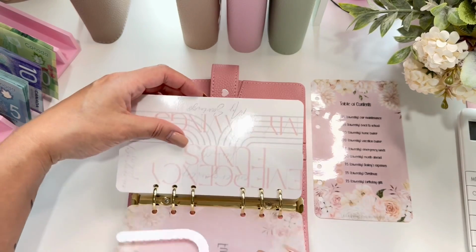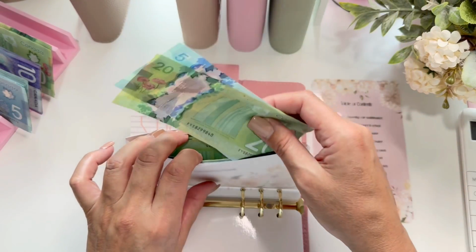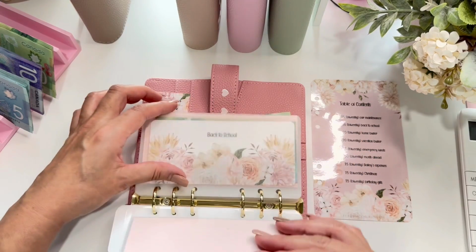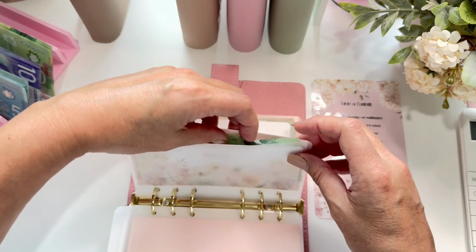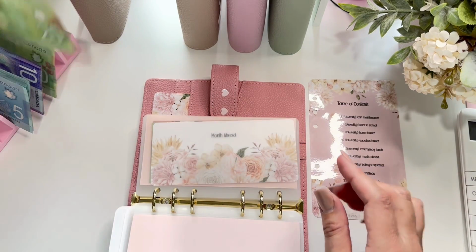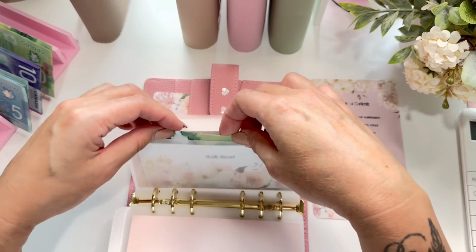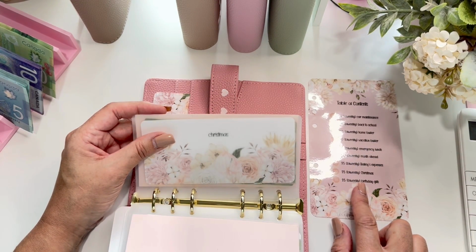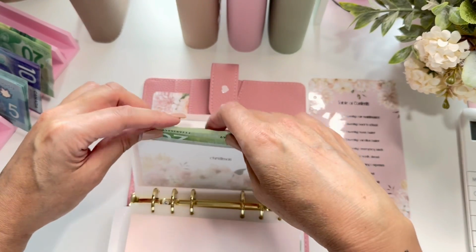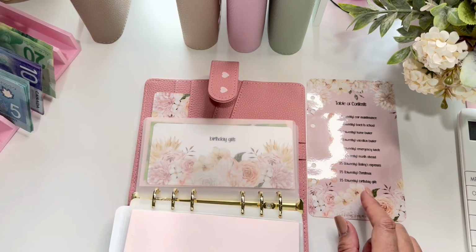Emergency funds, let me go back here. It's gonna get 25. Later on, I'm gonna be condensing these bills. As you can see here, the envelope is getting a little bit thicker, so I will go back and condense those later. Then month ahead, it's gonna get $50. Christmas is gonna get $25. Birthday gifts is gonna get $25.